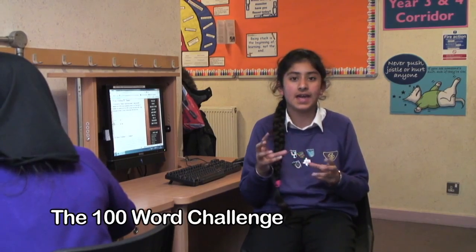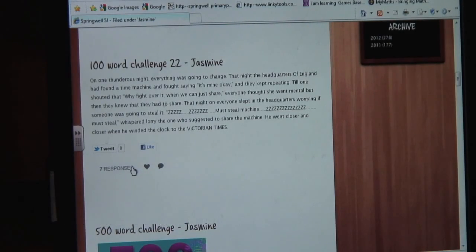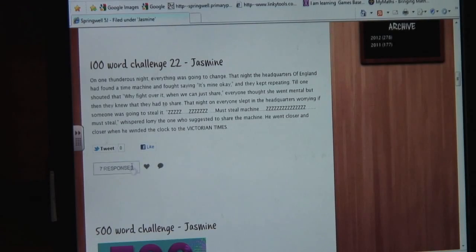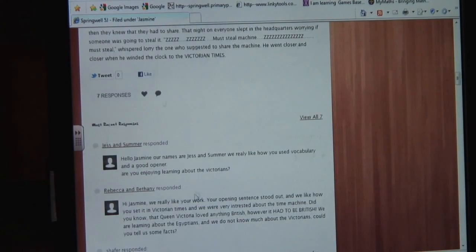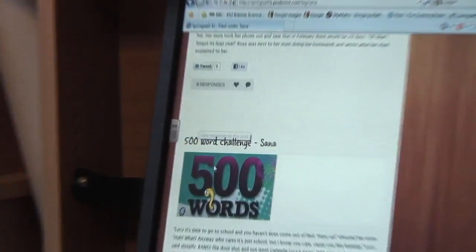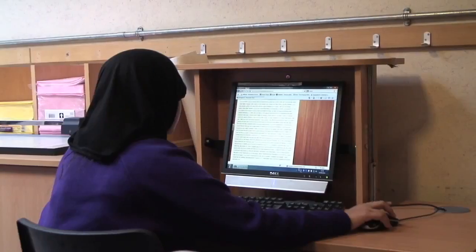Every week there's this prompt and we have to write 100 words, and then we put it onto the blog, and then we get comments from either the 100 word challenge team or anywhere else in the world. Sometimes people give me tips and it helps me with my writing. It inspires you to do more interesting writing. You enjoy it very much and you want to keep doing it, and in the future you can become famous, like an author or something.